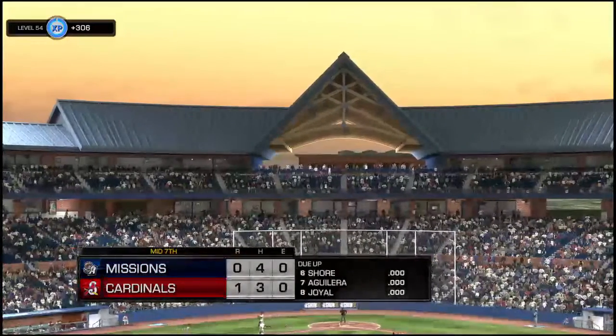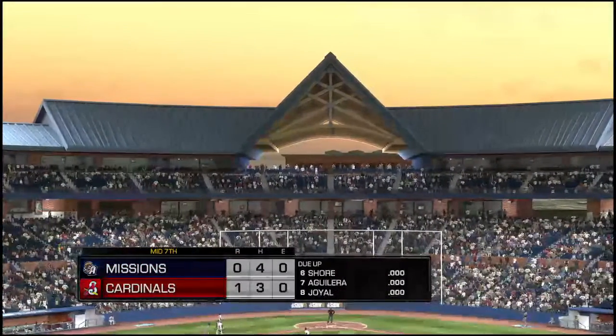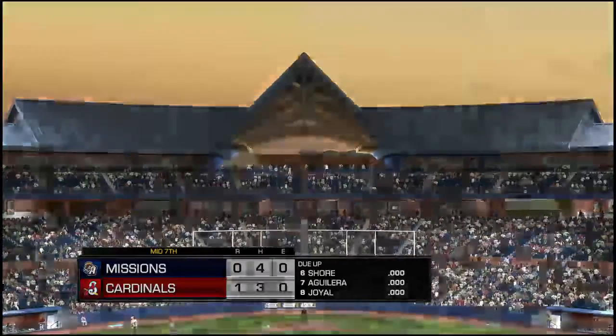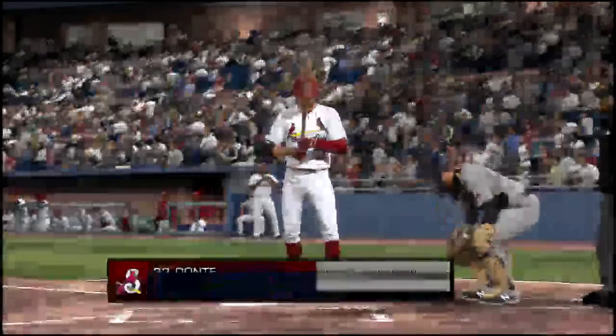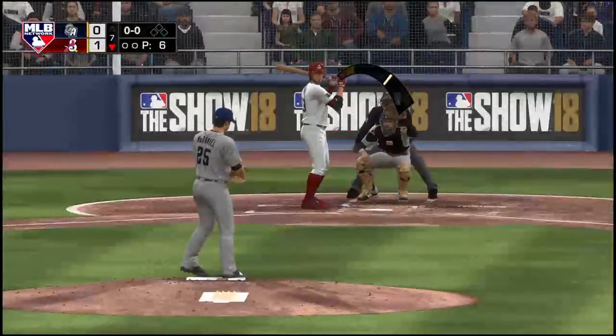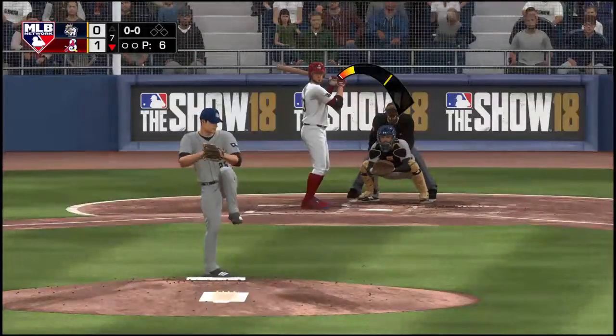It's stretch time here by the shores of the Blue River, and Springfield leads this thing 1-0. Stepping up now, Dante Shore earned himself an RBI with a sac fly his last time at the plate. Dante Shore.